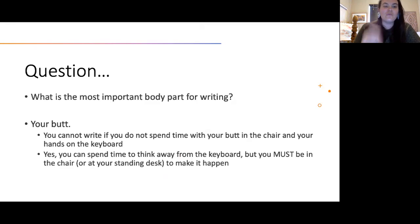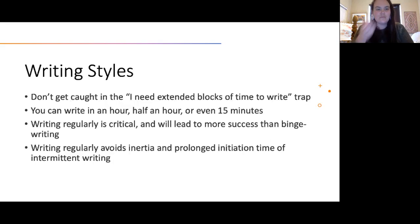But you cannot write if you do not spend time with your butt in the chair and your hands on the keyboard. Yes, of course, we think about these things away from our computers or our paper or pencils, but you must be in the chair or at a standing desk or at a treadmill desk, whatever you're typing on, to make it happen. So you have to be at the computer. We are all computer fatigued, but it is really important.